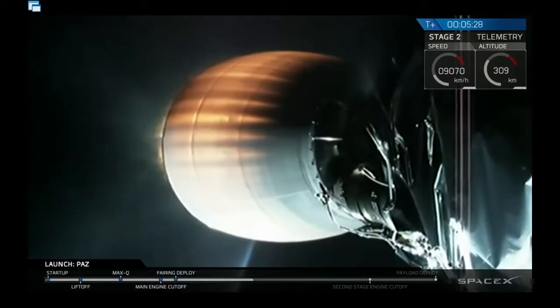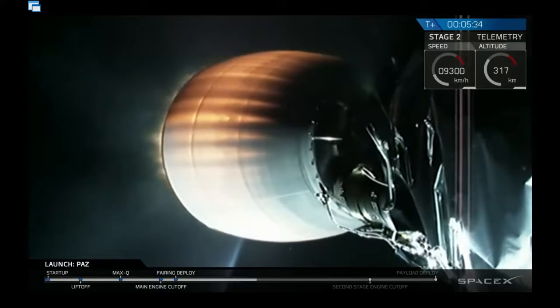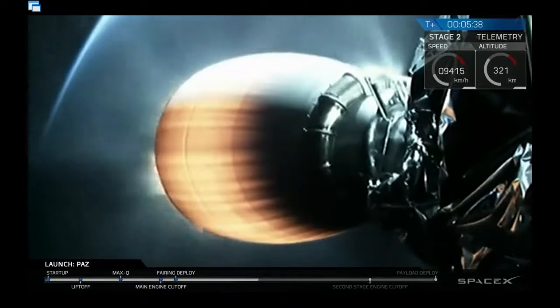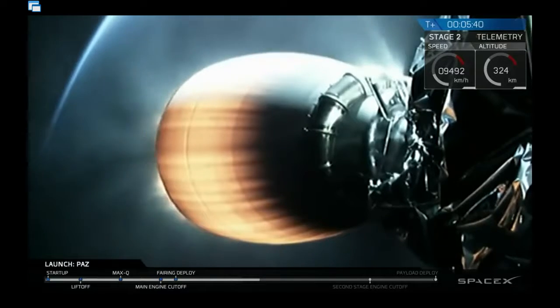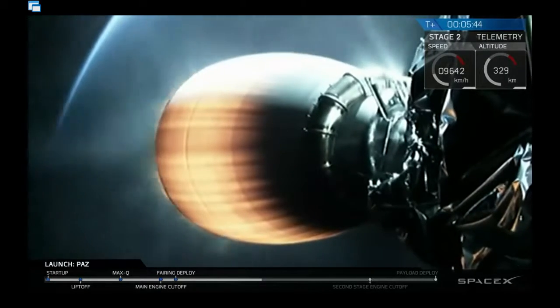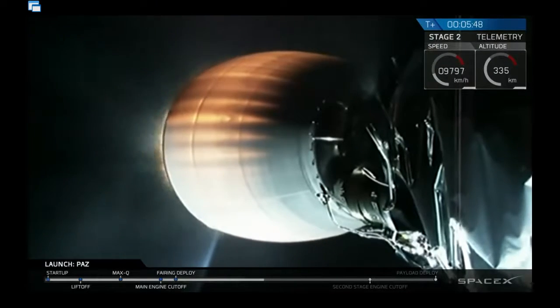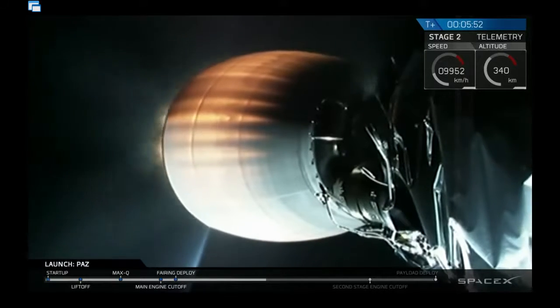Low Earth orbits only require a single burn, so we won't be having a coast phase or a second engine start, like we would normally have for Earth orbit launches. Yes, as you can see, the second stage burn is much longer than the first stage. Also, we're approaching 10,000 kilometers an hour, and at an altitude of 340.